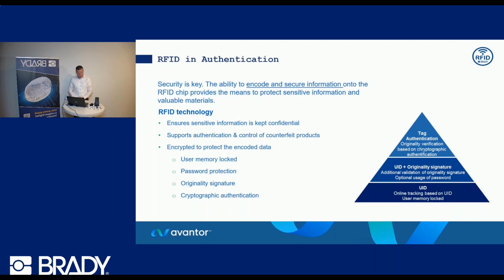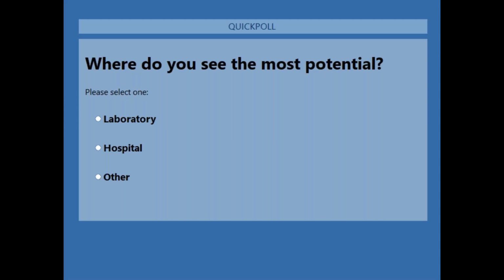I think it's time for poll number 3. So Isabel, could you launch the poll, please? Where do you see the most potential? Is that laboratory, hospitals, or somewhere else? We will give you some time.